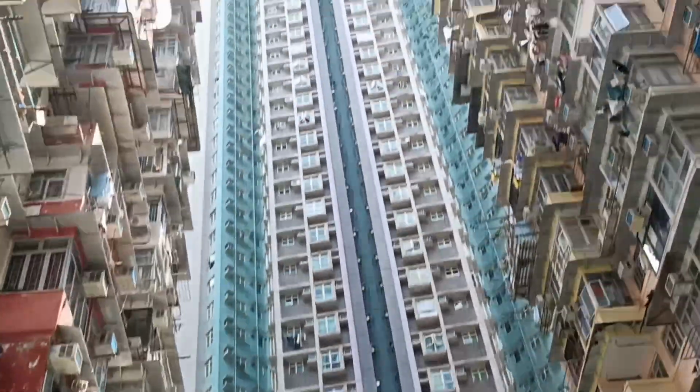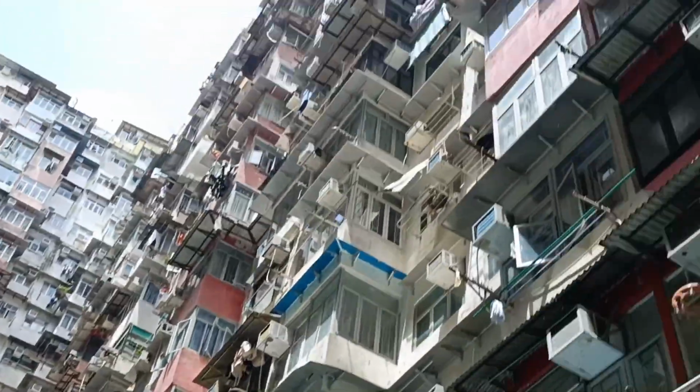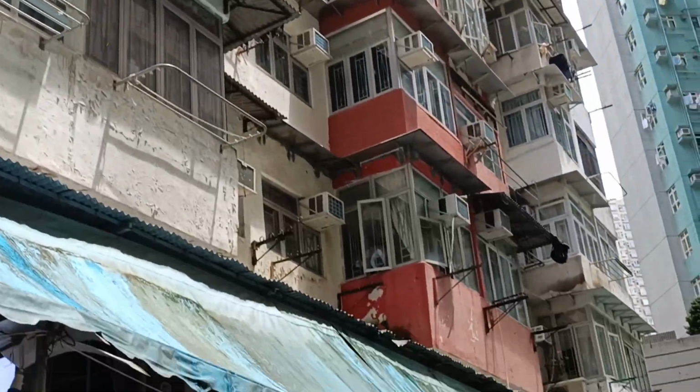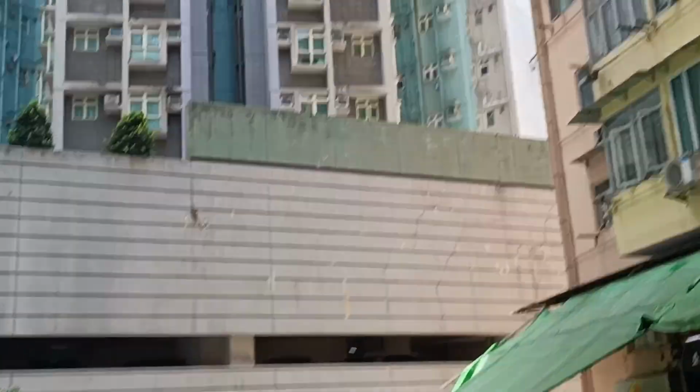Hey guys, so I found the monster building, and this is the famous monster building here, and it's got all sides like this. So beautiful. Such a beautiful piece of art, and you've got people from different places coming to take pictures.